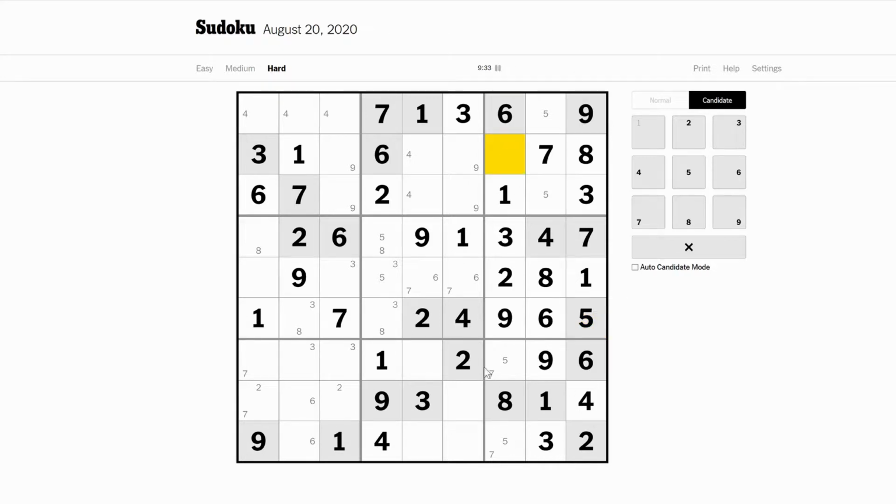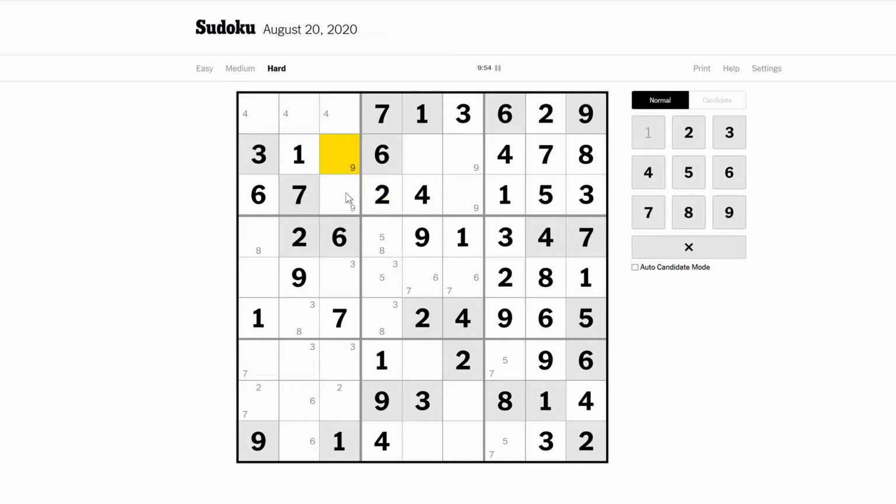Okay, so what about this cell? This has to be a 4, that's the only remaining digit, so that pushes out another 4, and that's it. I've got a pair of 5s and 2s in here. I've got a 2, so the 5 and 2 are resolvable, and these 2s now lock a 2 in there, resolves the 9s, so those are done.